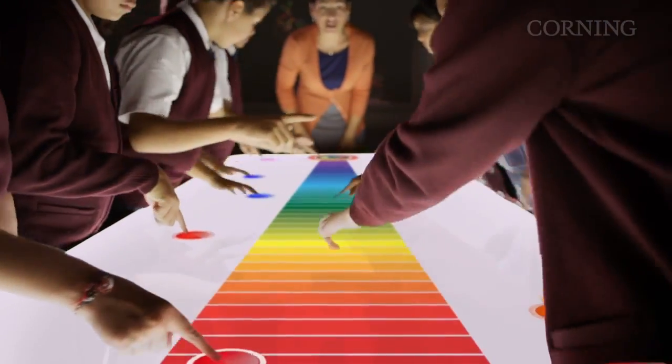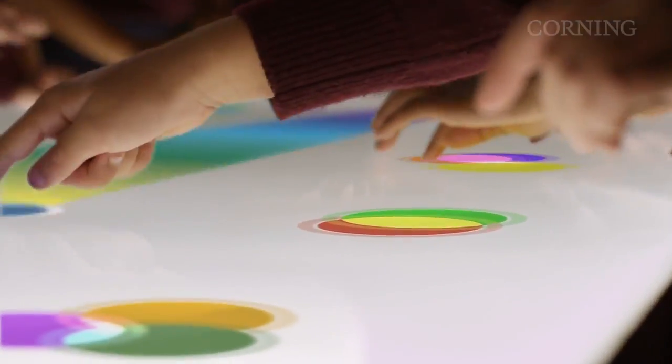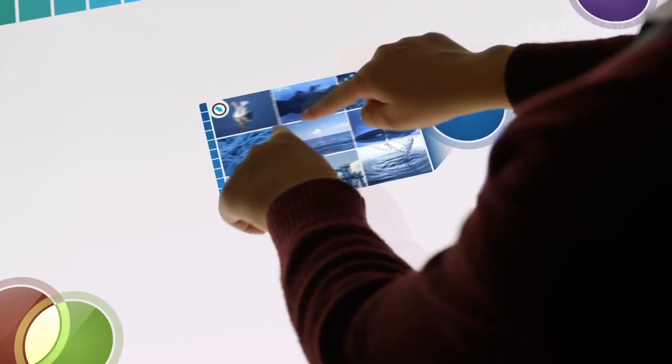Look at this. Had these been at school when I was a boy, you wouldn't have been able to get me out of the classroom. This is the Class Community Activity Table. And again, we see large-scale, seamless design, logic-enabled, durable, multi-touch glass.